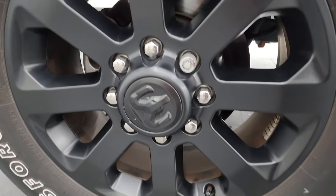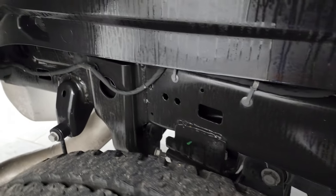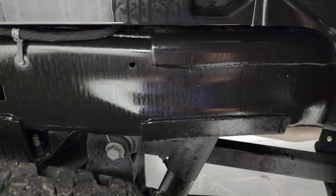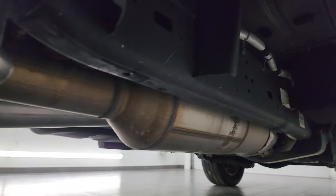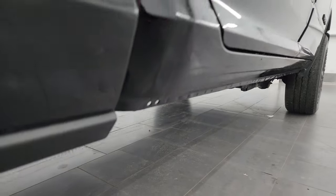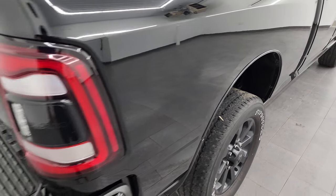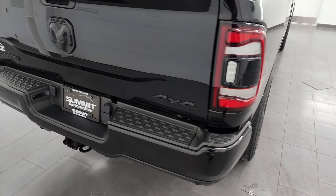Back wheel is in excellent shape and the back tires have just as much tread as the front tires. Frame and underbody, once again, like new underneath. And it has all the remaining factory exhaust, so it hasn't been altered in any way. Lower rockers look really good. And the passenger side box is in nice shape. I didn't see any major dents or dings on there.